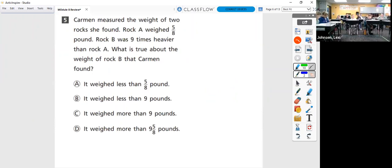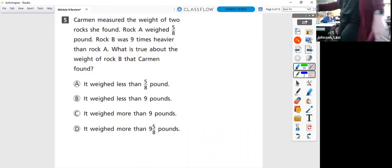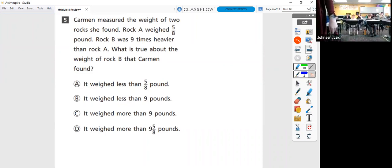Okay, this one is going to be one of those logic ones. So listen close to the question. Carmen measured the weight of 2 rocks that she found. Rock A weighed 5/8 of a pound. Rock B was 9 times heavier than rock A. What is true about the weight of rock B that Carmen found?